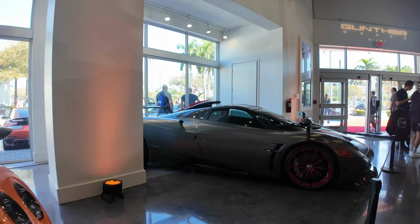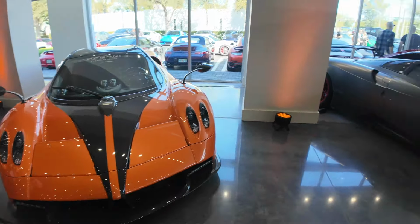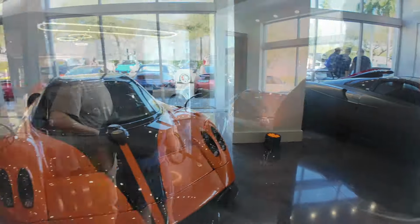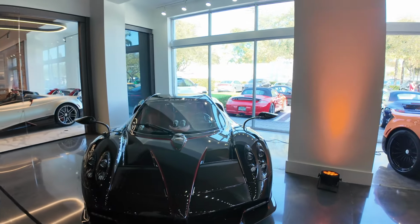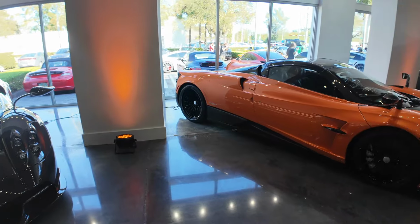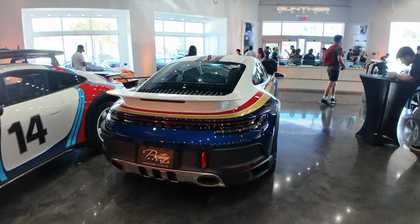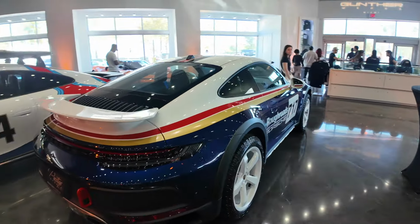As mentioned before, Prestige Imports is the home to many exotic and hypercar brands, so just take a look at what we have right behind me. Beautiful Huayra. Give you guys a closer look at this one. Look at these 911 Dakars. You never see these around, these are super rare.